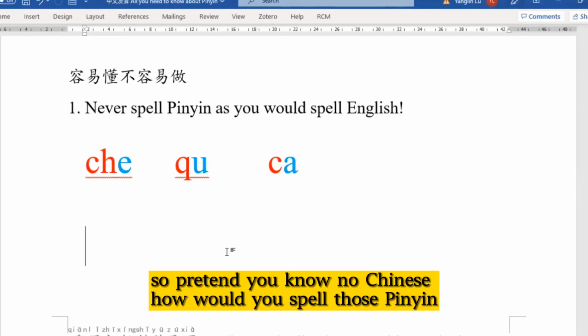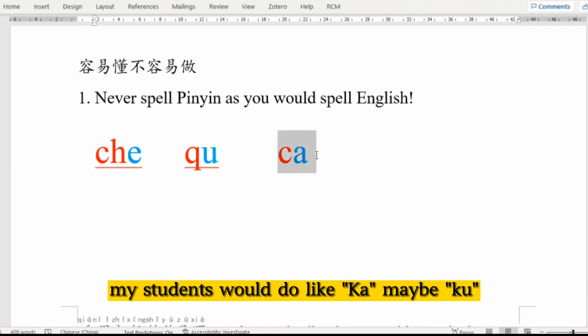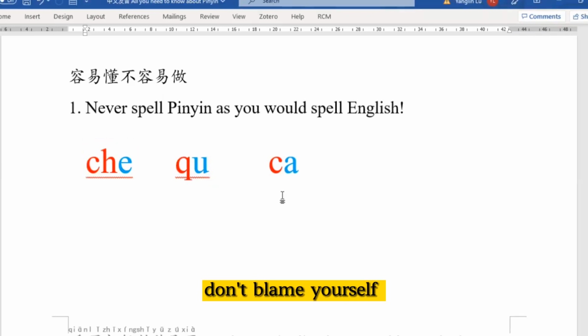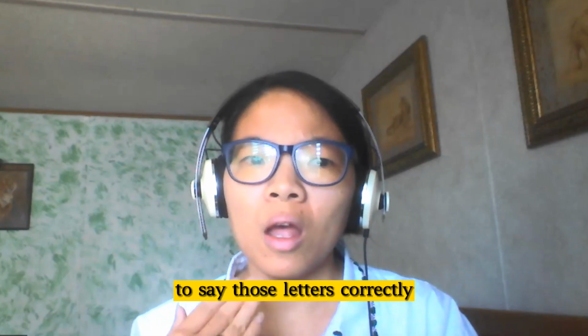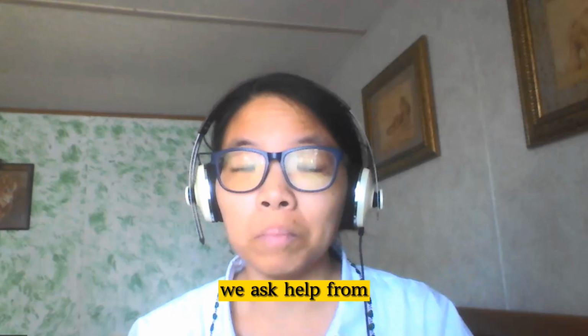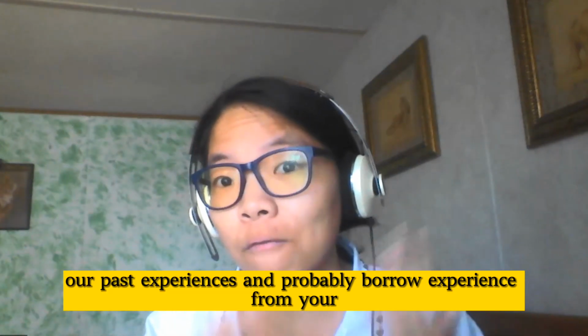So pretend you know no Chinese. How would you spell those pinyin? I heard too many times my students would say something like a ka, maybe ku, and chi. Don't blame yourself. When we don't have the resource we need to say those letters correctly, we ask for help from our past experiences and probably borrow experience from your first language.